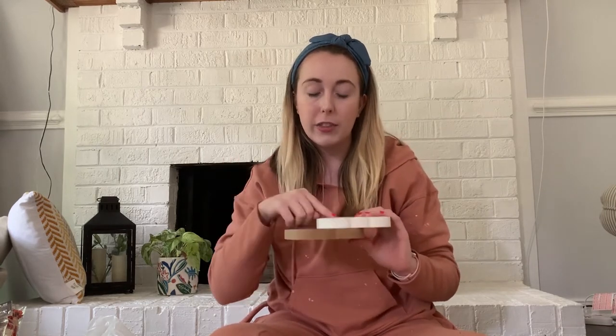So these were only like $1 a piece, and they are ceramic, really nice quality. So I'm really excited to see how these look with my new fall scent hand soap and dish soaps. I cannot wait for those to come in. So the next thing that I got, I don't know where it's going to go, but I love these things because they are so inexpensive.